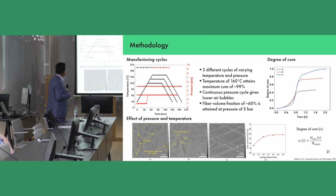Similarly, the effect of pressure can also be seen here: when the pressure is about 5 bar, a fiber volume fraction of about 60% was attained. And this 60% is a requirement in the aerospace industry, so this is kind of a benchmark. When we are producing laminate, we always target to achieve at least 60%. For lower pressure, what we observed was that there were some poor areas in the laminates. For example, here you can see some air bubbles in the laminate, and also some poorly cured resin. This is also verified from here: we can see that the degree of cure for the lower temperature and lower pressures was only about 14% and about 60–70%.